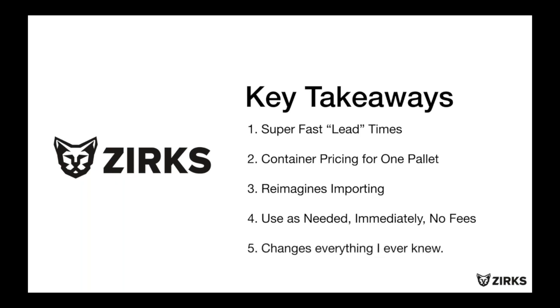And finally, my hope is that this changes everything you ever knew about anything. That would be amazing, but I'll stick with just importing for now.